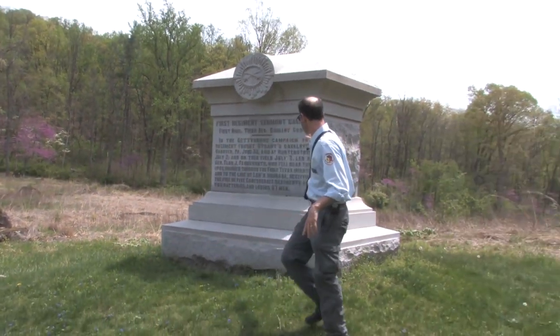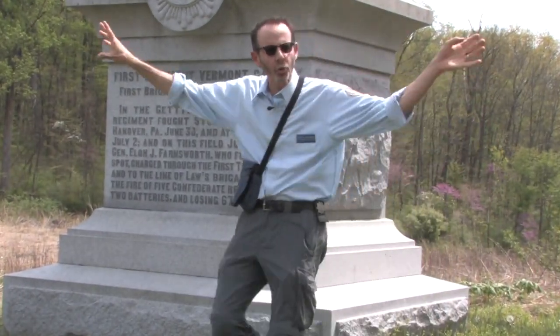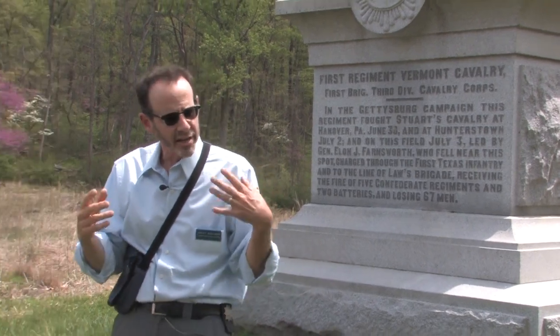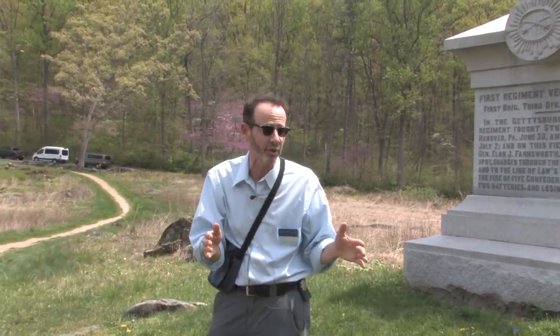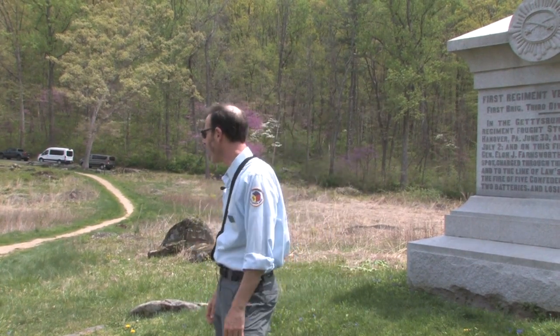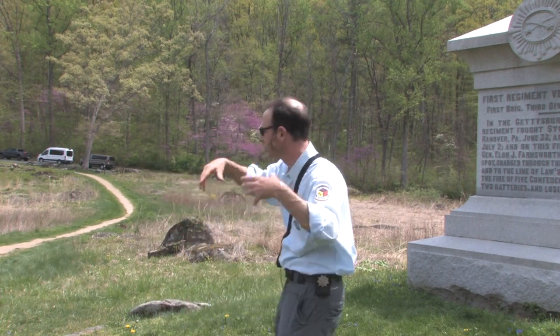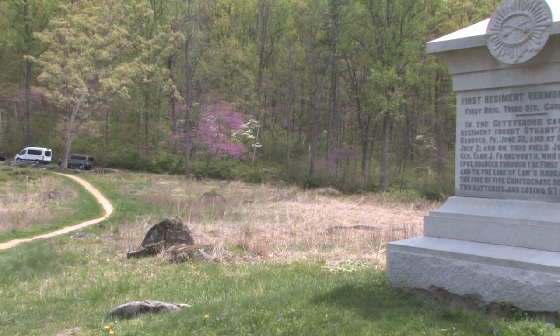Now, I imagine Mr. Wege already spoke a little bit about these. There are more monuments here than you'll see anywhere in the world. 1,400 monuments, markers, and tablets, okay? And if we spent 2 minutes at each one, we'd be just doing monuments for 46 hours. So you've already seen me pass by a dozen or two dozen monuments without saying a word about them. But these are place-based monuments meant to tell us what happened here. And here's a monument to the First Vermont, okay?